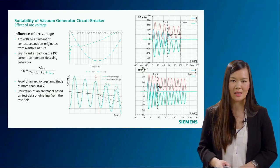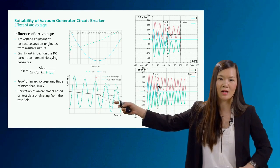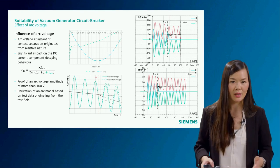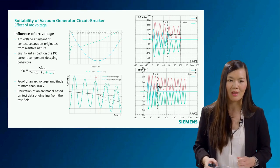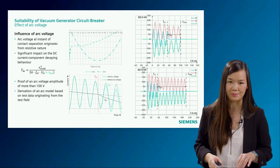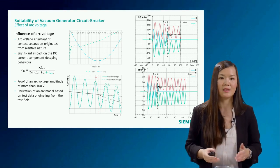And as you can see here in my lower diagram right now, the dotted line is how it normally looks without any opening and interruption. And the solid line is what it looks like when you have the effect of an arc inside this equation.